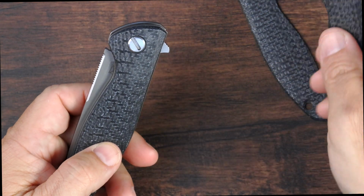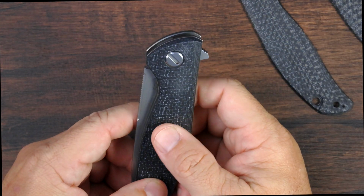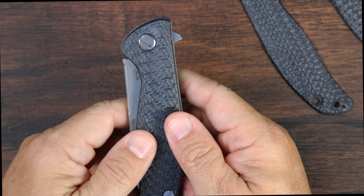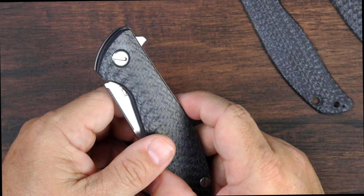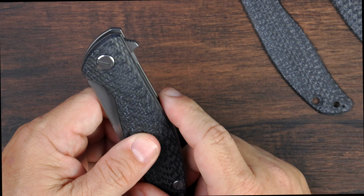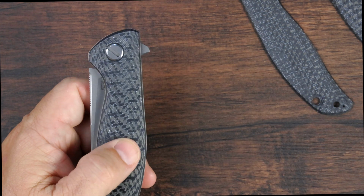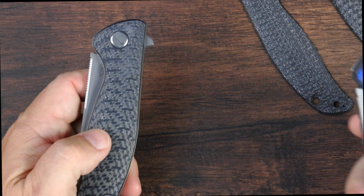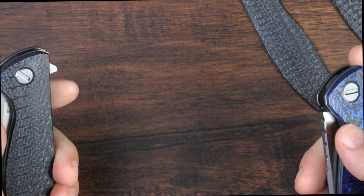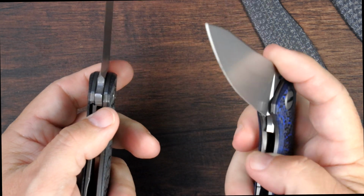But what I am interested in is how it feels once the single row roller bearing system is installed into this. Again, the F3R comes with the multi-row bearing system from Shirogorov. I am interested to see what the difference is and how it feels on deployment. I'm going to have a very good way to compare, because I actually have an F3NS as well as the F3R. And the deployment on both of these knives is very, very close.